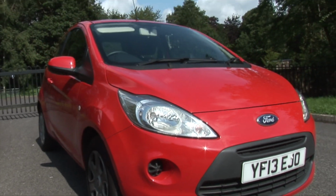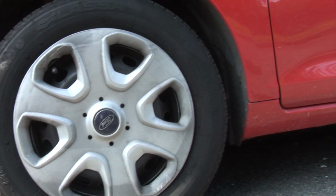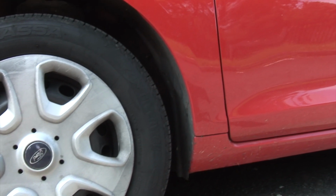The only thing this is missing from the higher up ones is front fog lamps and electric mirrors, of course. And some buttons on your steering wheel. And alloys. The main thing I'd say it's missing is alloys. But it's got the aircon, it's got the electric windows, it's got most things that you need. And I understand the aircon works.